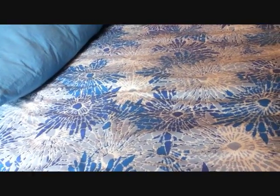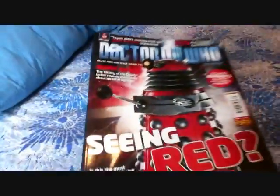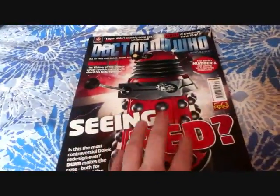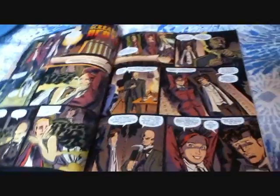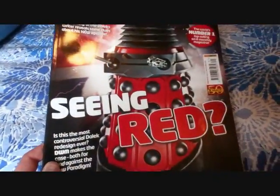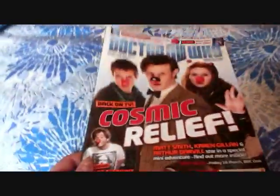Lucky enough, this one I got at Chapters, and it is issue 431, and has the red Dalek on it, so I gotta get used to the Daleks looking like the Power Rangers, and this one was a good read. Whoop, my bad. So I like a lot of the stuff on it. So yeah, there's issue 431, and then from eBay I got issue 432.